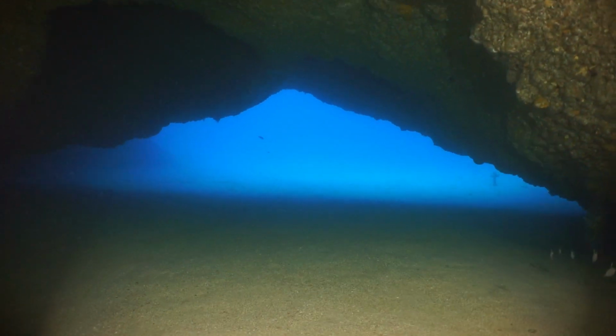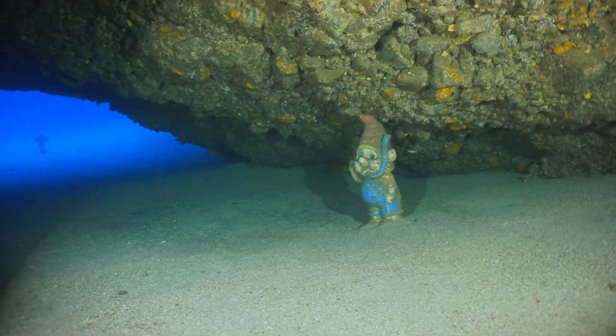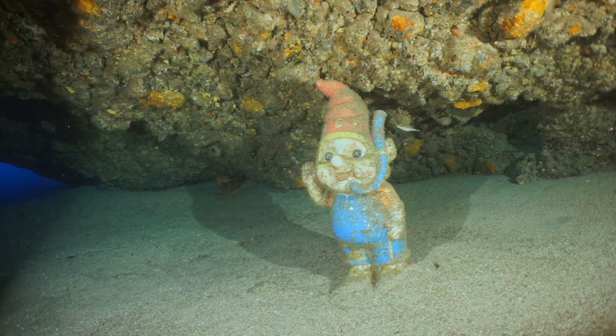If you pay attention to the right side of the exit, you're gonna have a surprise. Who's this little guy? Do you know his name?